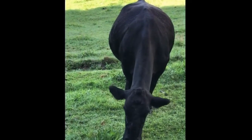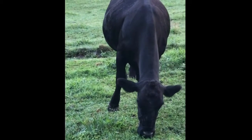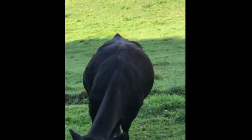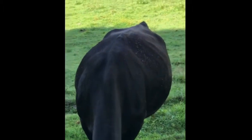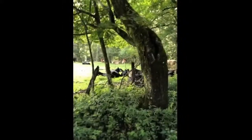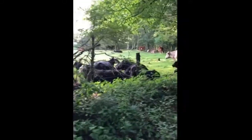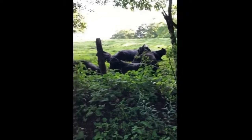Noisy eaters. That is a big cow. I don't know if you can see that, but you should see all the flies on this thing. Watch the horseshoe. Hey, kitty, kitty cows. How you doing?